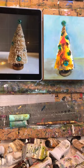Might need to go to a smaller brush. I have a couple small flat ones that I really like.